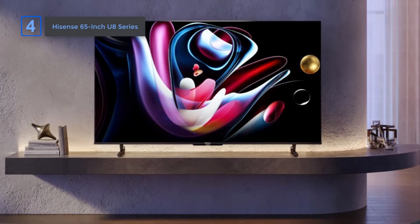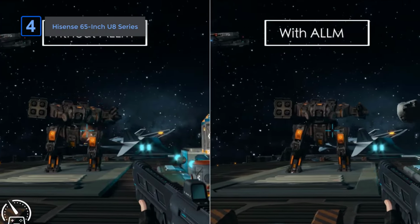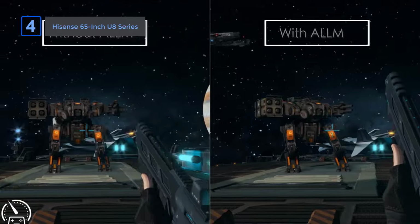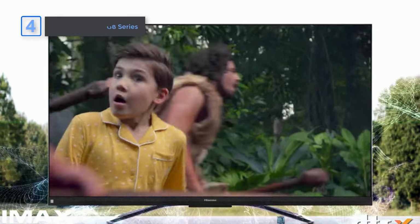It had slightly higher input lag than we'd like to see, but it was still very much under the 20 ms needed for smooth gameplay. Finally, its color accuracy out of the box wasn't the best of any TV, but that's fixable with a few tweaks. It's a very good choice for you.